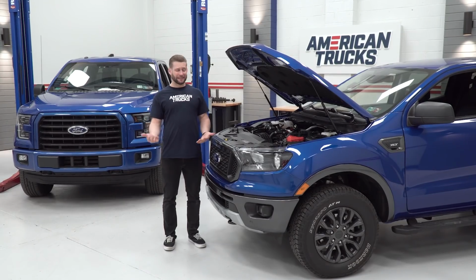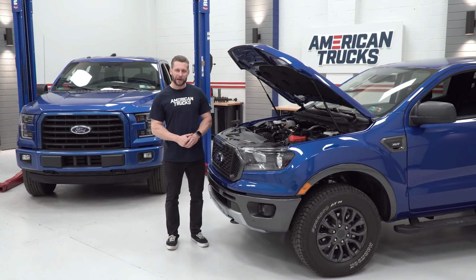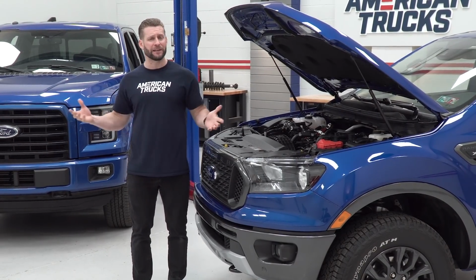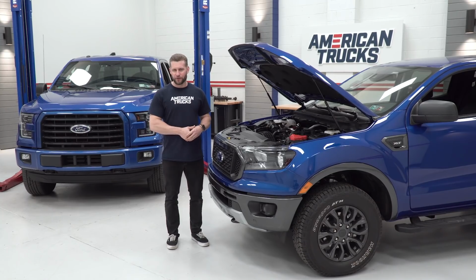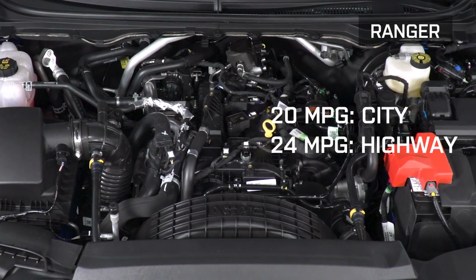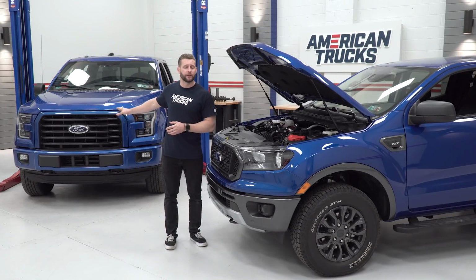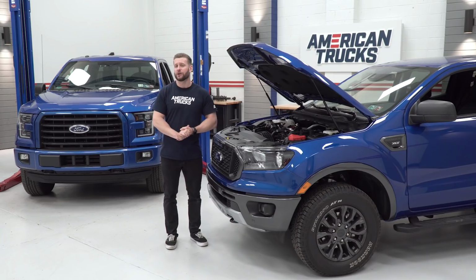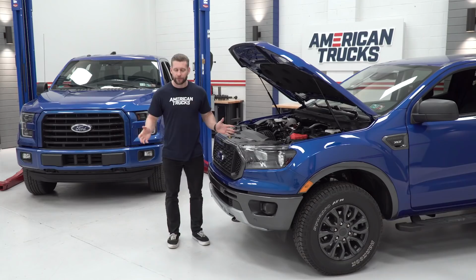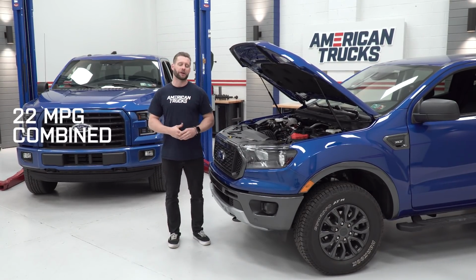Now, I know what you're thinking. Smaller engine, at least I can expect substantially better fuel mileage, right? Well, of course, that does depend on the engine choice for your F-150, but if we're comparing the two trucks in the studio here today, this thing's got the 2.7 EcoBoost. The Ranger is gonna get a claimed 20 city, 24 highway, compared to the F-150 and that 2.7 EcoBoost's 19 city, 26 highway. Guess what? They're both getting 22 miles per gallon claimed by Ford and the EPA.